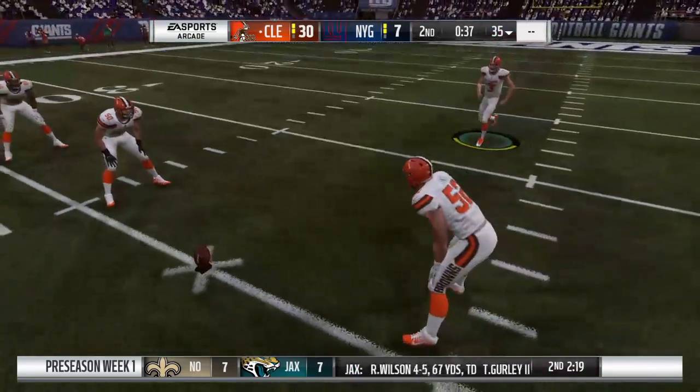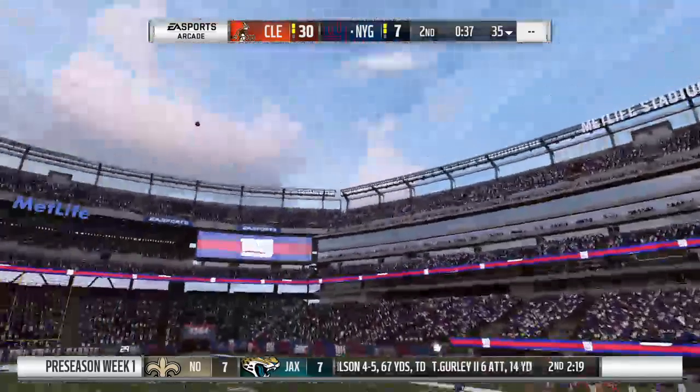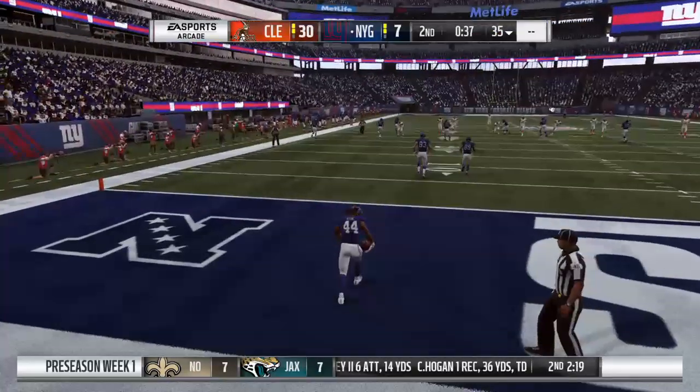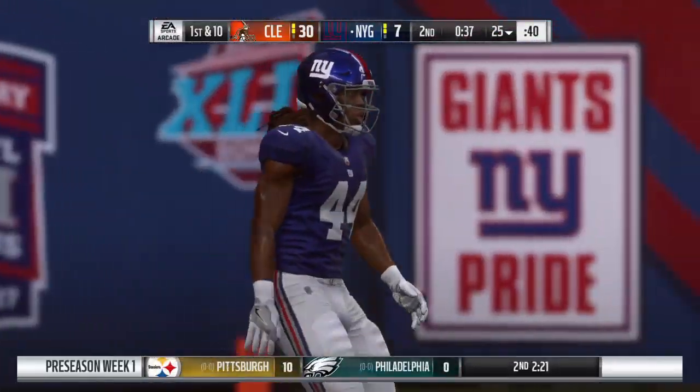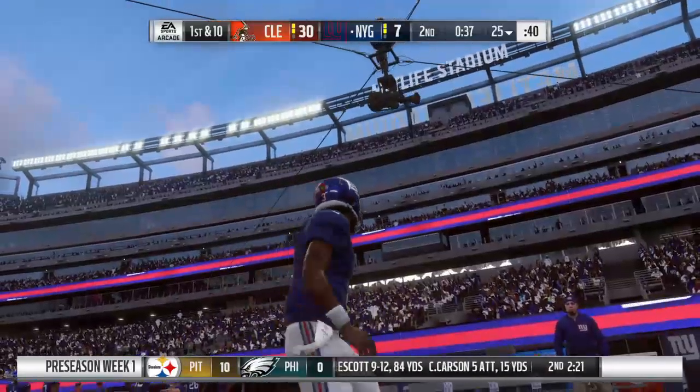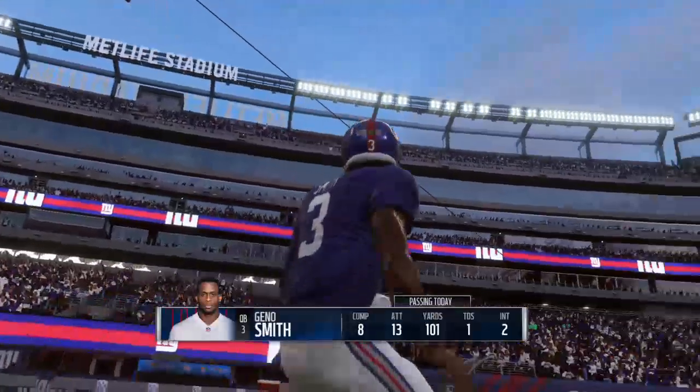So they throw the pick six. They'll get another shot at it now as this one's in the air. This will be taken to the back of the end zone. And no run back here. This will be a touchback, and it comes out to the 25-yard line. And the Giants ready to come out now.